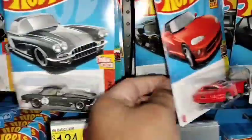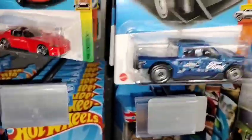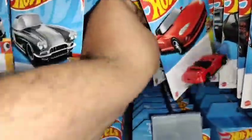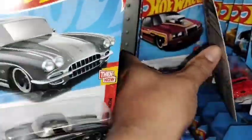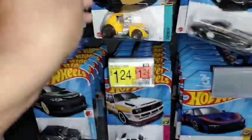So, see, there's the Bugatti. They have like the truck here. Ford truck. There's another one. Look at this. That's a nice one. But I mostly have a P case. Like I said, this is a nice Corvette. I'm just looking for the Treasure Hunt or the Super.